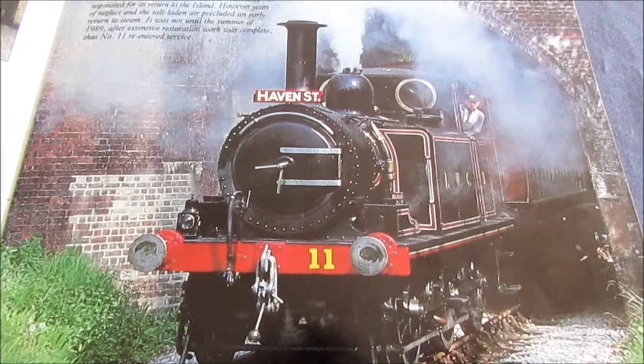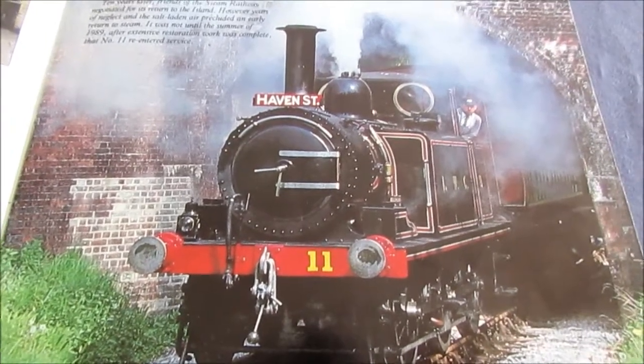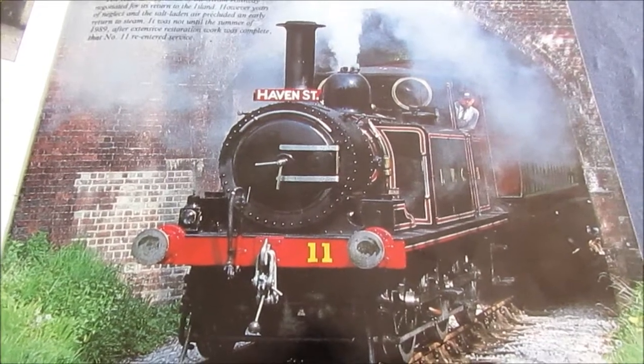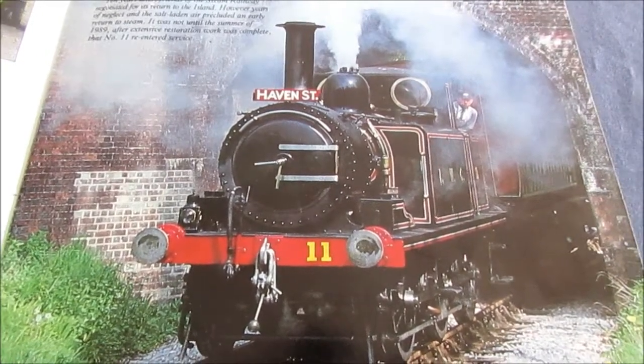After an eventful life on the London Suburban Services, Brighton, as it had been named, was sold to the Isle of Wight Central Railway in 1902.